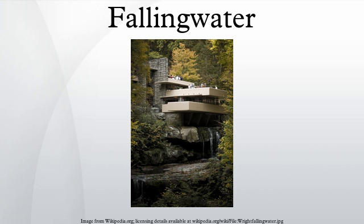The design incorporates broad expanses of windows and balconies which reach out into their surroundings. The staircase leading down from the living room to the stream is accessed via movable horizontal glass panes. In conformance with Wright's views, the main entry door is away from the falls.